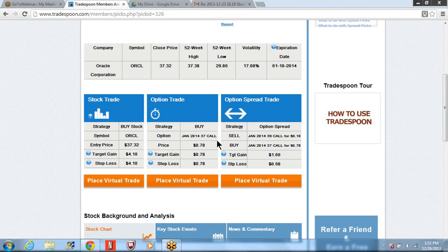Now, if you want to look at the options trade, we're looking at buying one of the January $37 calls, and we're suggesting paying an entry price of 78 cents. What is our target gain on this? You take your entry price, 78 cents, and add 78 cents, which gets you to basically $1.60. It's actually a little bit less than that, $1.58. And we're willing to risk on the downside the whole amount that we're paying for this option transaction, which is $78 per contract.